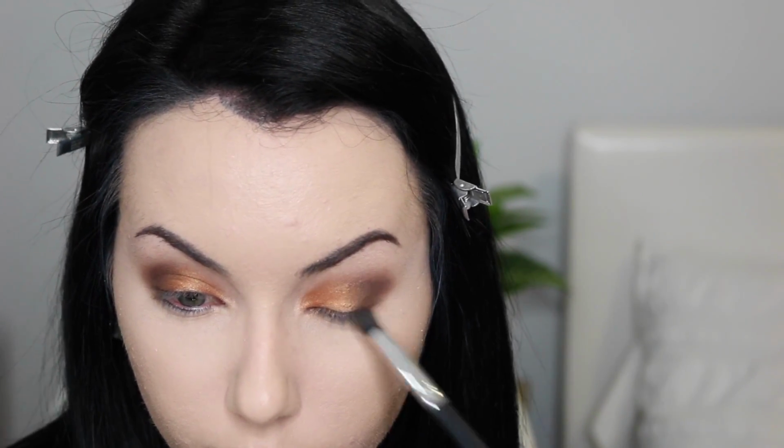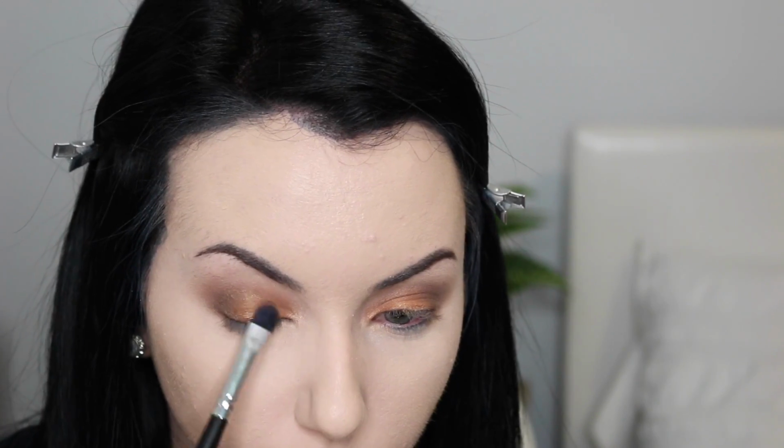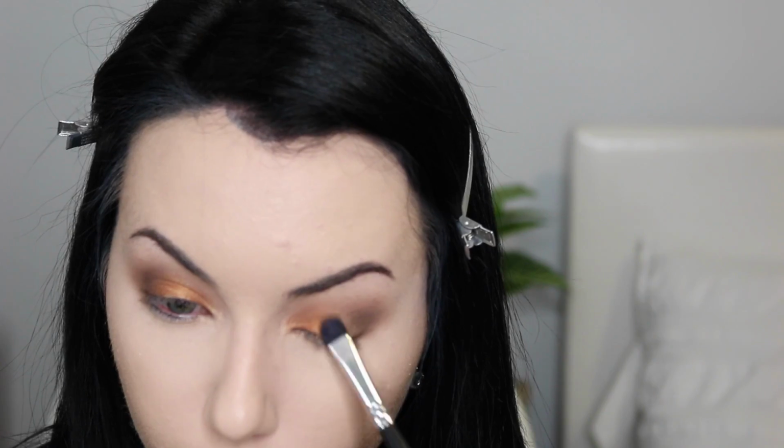I didn't want to do anything too intense or put any black on there just because the dresses that I'm going to be wearing are pretty bold, and that's kind of how I usually coordinate my makeup with my outfits.